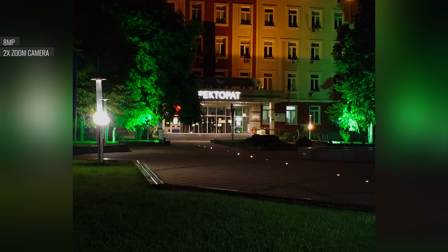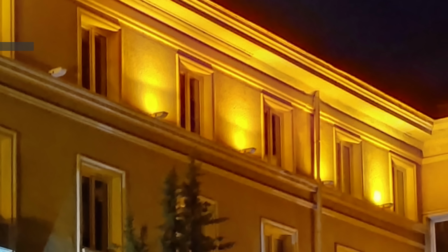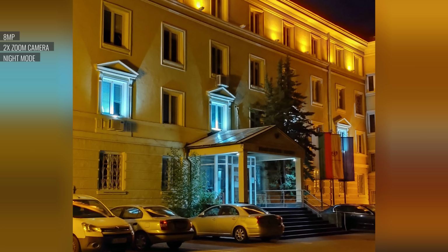At the 2x zoom setting, in most cases at night you'll be getting a crop from the main cam. When it does manage to acquire focus, it captures passable images, but with very narrow dynamic range. Again, we'd prefer the night mode output for 2x zoomed in shots because of its better dynamic range, even if it does tend to smooth out textures and detail a little bit.